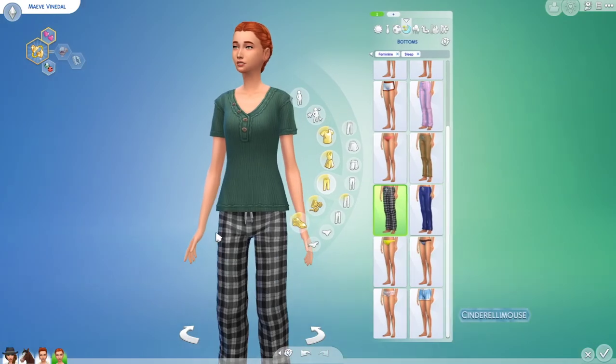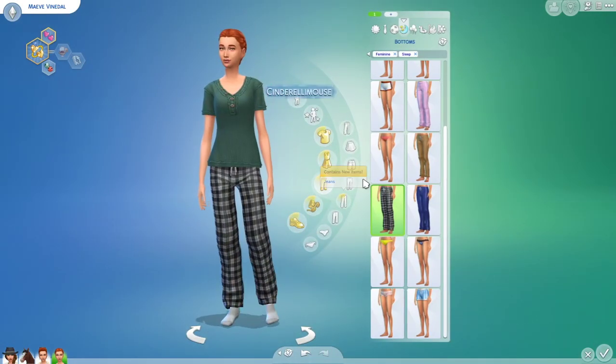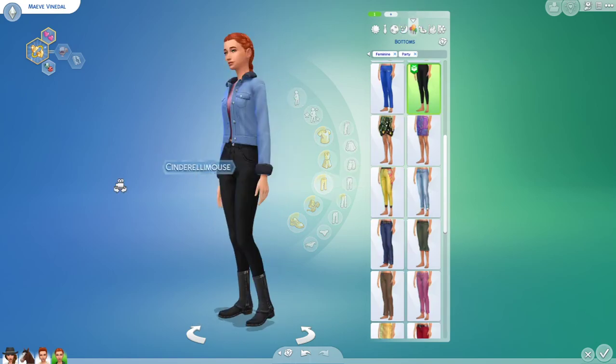This is her sleepwear outfit. Again, very Little House on the Prairie. I feel like she just doesn't care at this point. She's just like, I just want to be comfortable. I want to go to bed and be comfortable. This is her party wear.